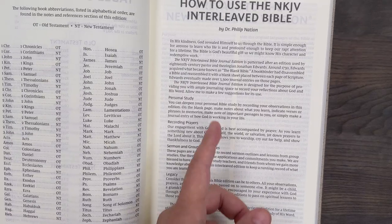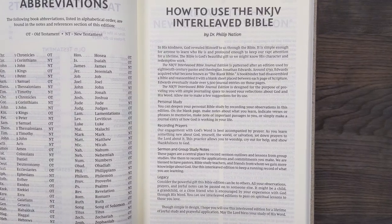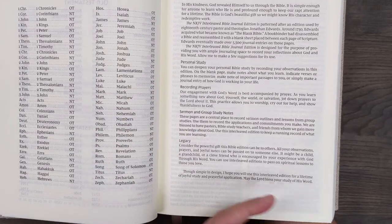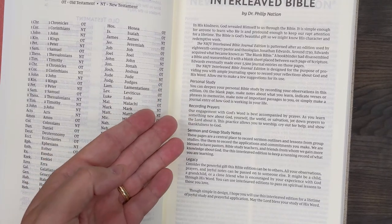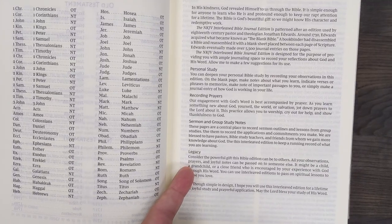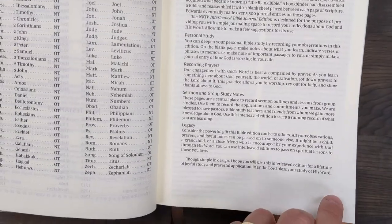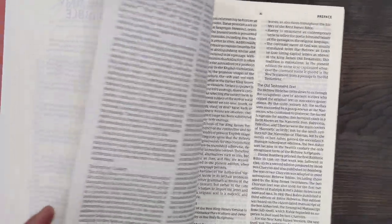It does talk some about Jonathan Edwards and the background of the Bible that he used. It tells you a little bit about how to use the Bible. And you can use it in different ways for yourself. Obviously, personal study, recording prayers, sermon or study notes, but also as something to pass on to others as you're recording your spiritual journey. This is a Bible you could pass on to the next generation. And then it has the preface to the New King James Version.